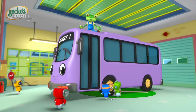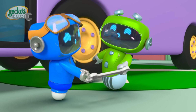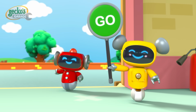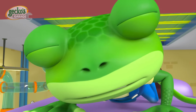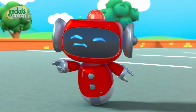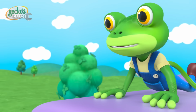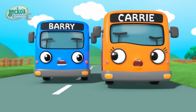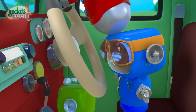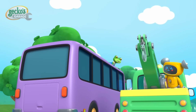Hey, everyone. Welcome back to Gecko's Garage. We're just giving Bobby the bus his checkup. We're almost done. Wait! Mechanicals! I'm still up here! Bobby! Bobby! Oh dear, he can't hear me! Mechanicals! Quick! Do something!